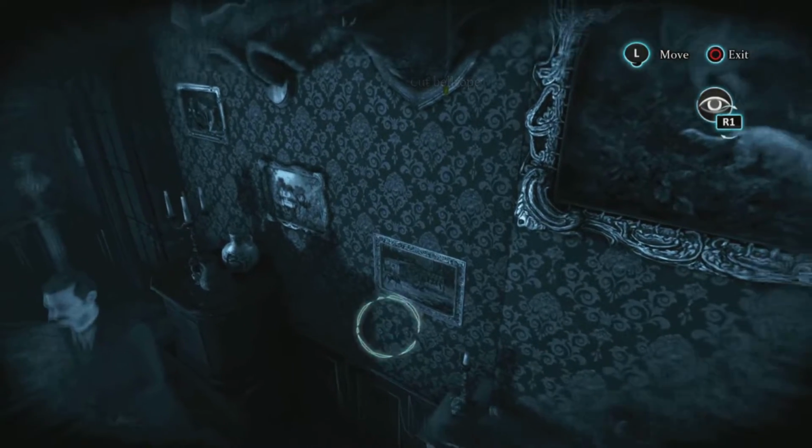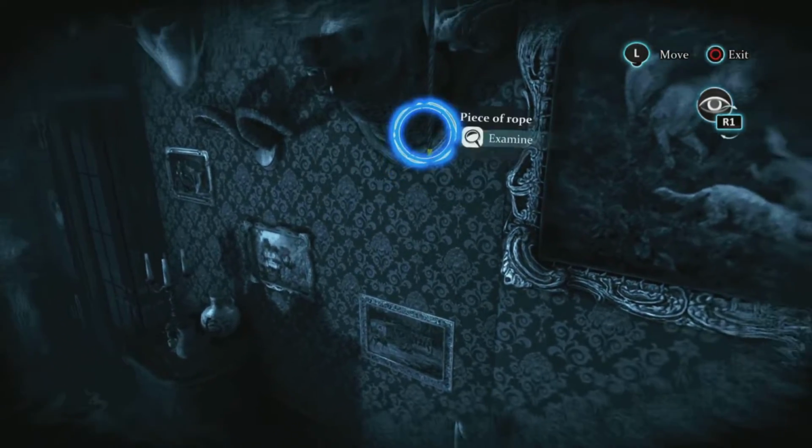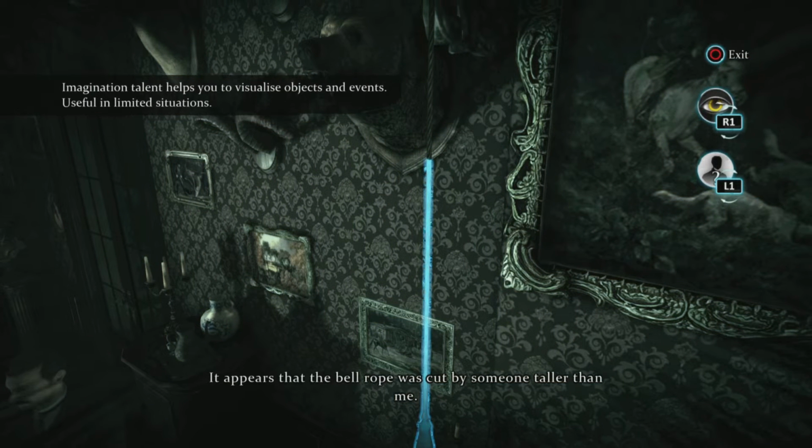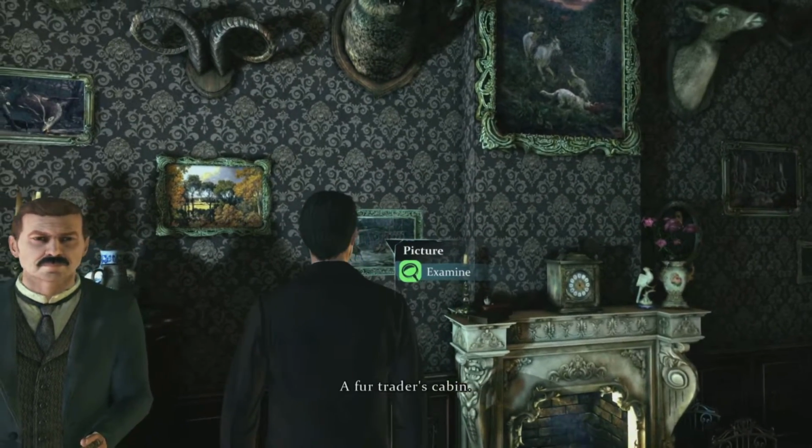What the hell am I looking at? Oh. It appears that the bell rope was cut by someone taller than me. A fur trader's cabin.